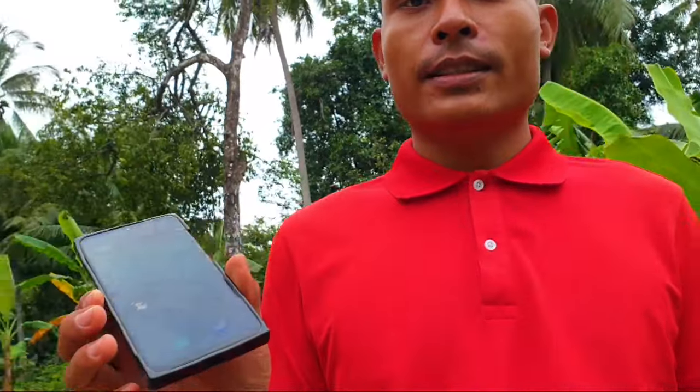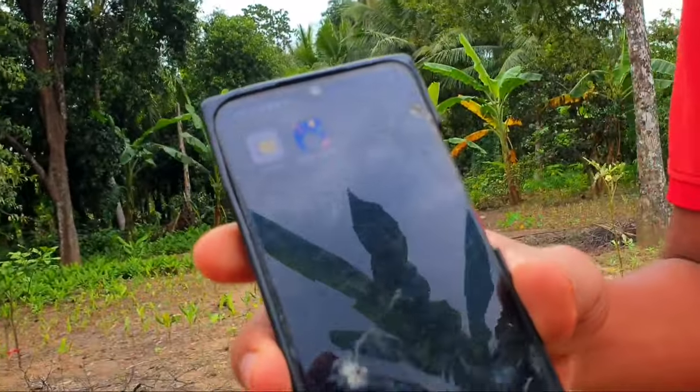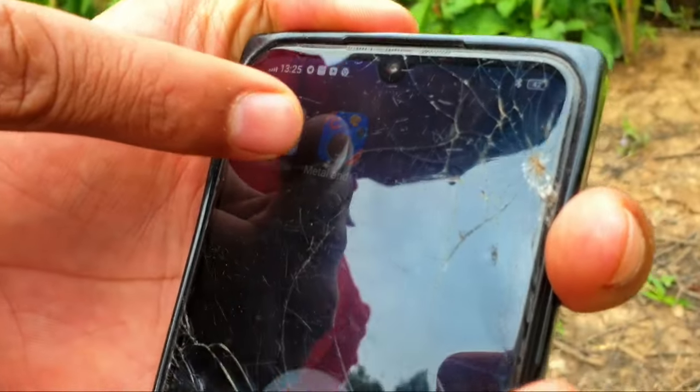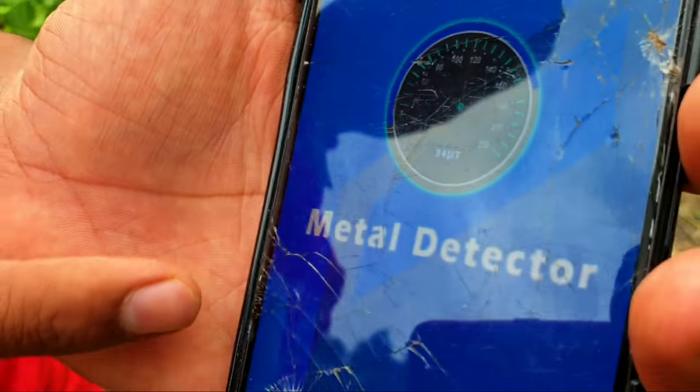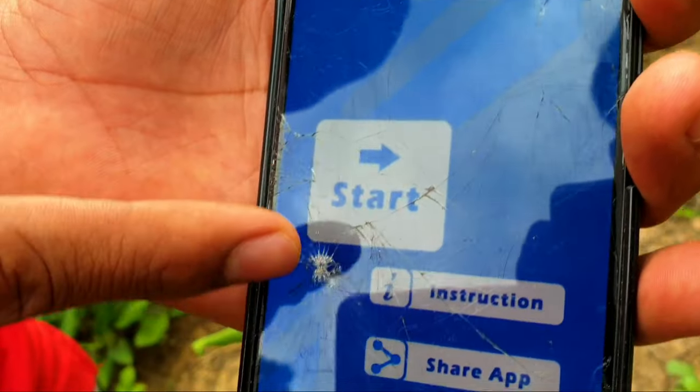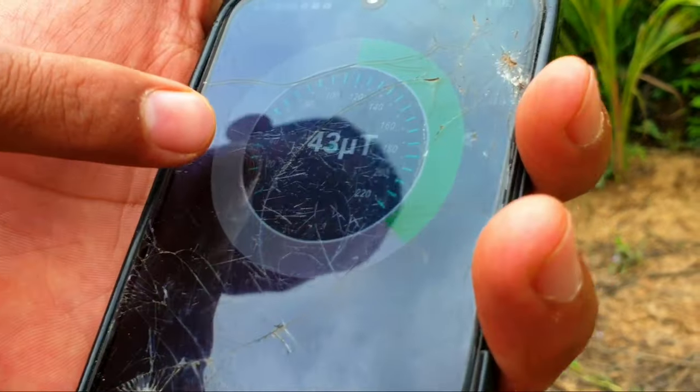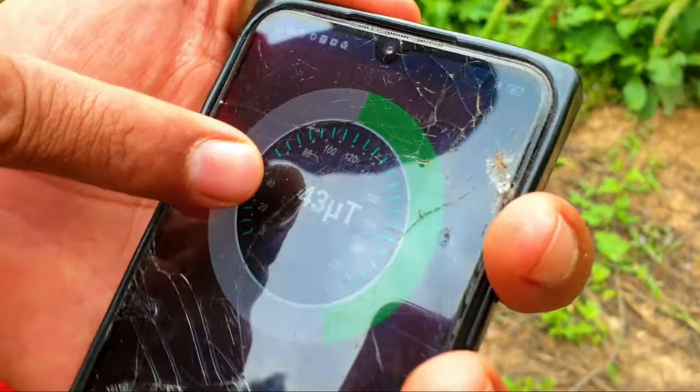Hello everybody, today I will find good use mobile app on Android. It's called Metal and Gold Detector, right here. Yes, this is the app we are going to use in order to find gold. It's called Metal Detector. And start, and right here we'll see the number of 40.